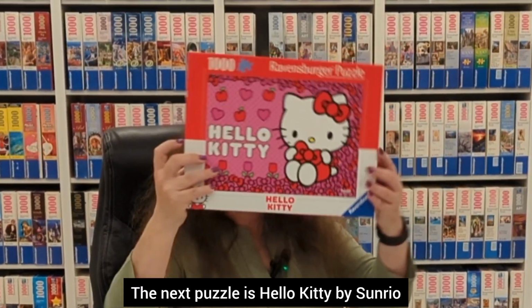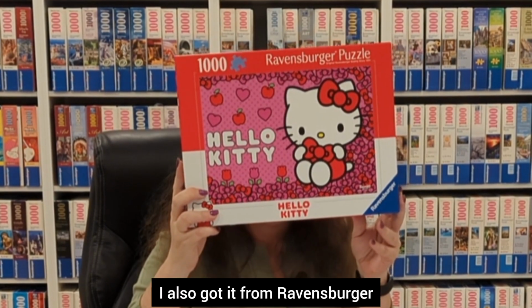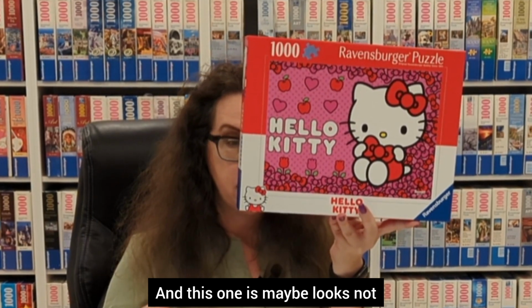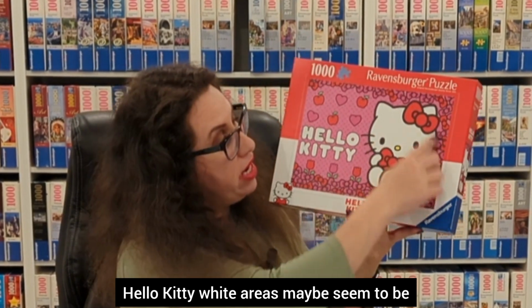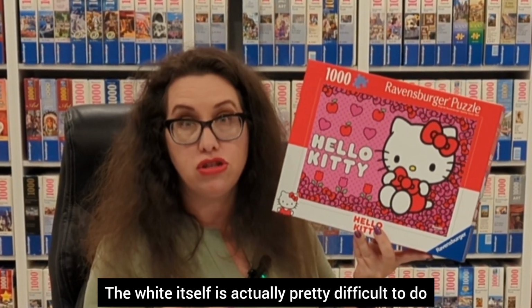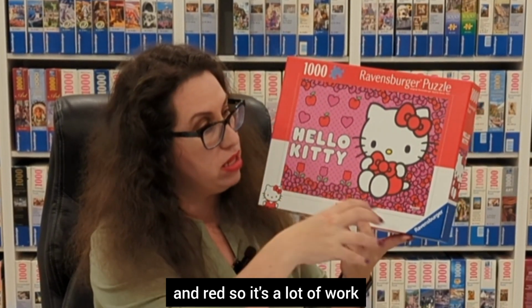The next puzzle is Hello Kitty by Sanrio. And Hello Kitty, I also got from Ravensburger, and thank you Ravensburger for giving it to me. This one maybe looks not that difficult to you, but I can reassure you it's very difficult. The white areas seem to be quite significant here. The white itself is actually pretty difficult to do. And then all the rest is just a lot of pink and red, so it's a lot of work.